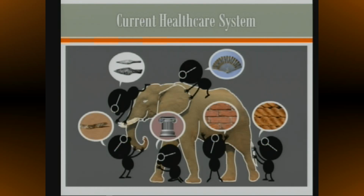Now imagine, if you will, that each of these is a doctor. This guy's obviously an ear, nose, and throat doctor. Probably a dentist. This one may be an otologist, clearly an orthopedic surgeon, a dermatologist. And this guy, of course, must be a GI.